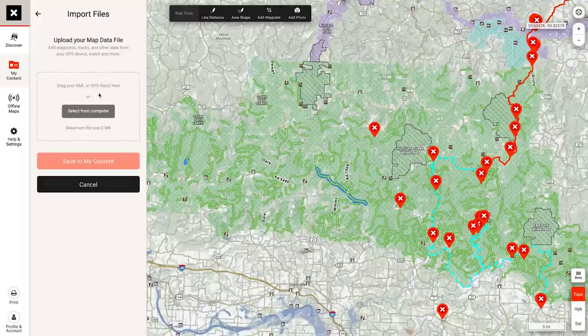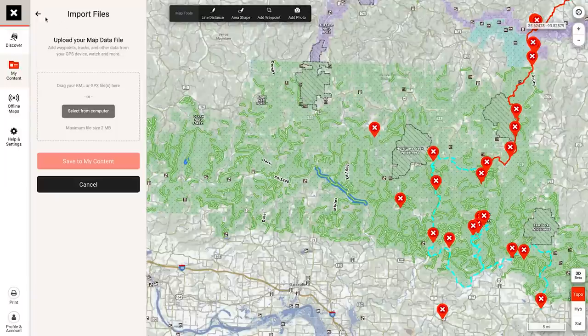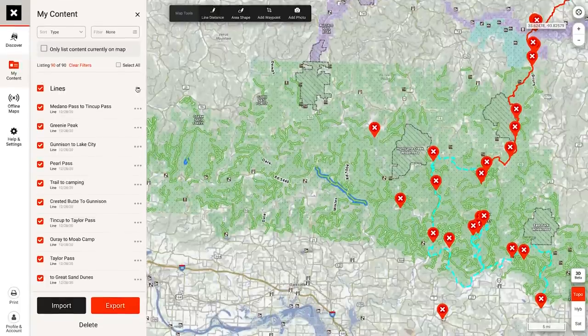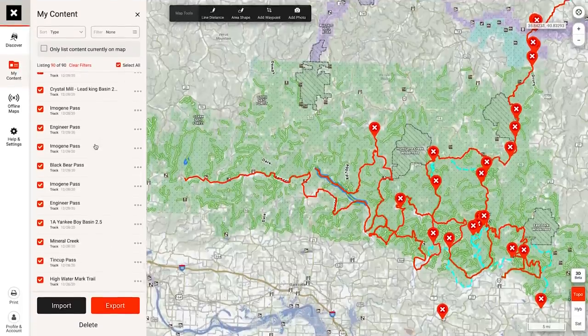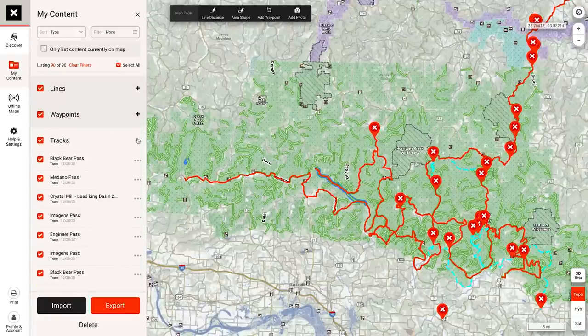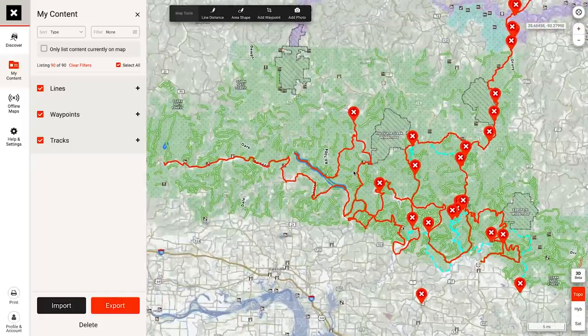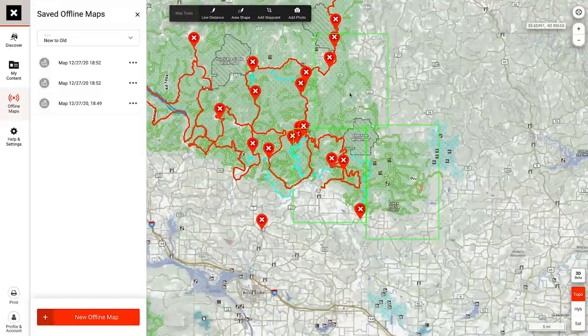And here's where you can import files. Select the file from your computer, run it, upload it. And you can export files by this, and you can select what you want to export. If I've got all these things toggled on, then I'm going to get all of them exported. I have to go in and turn off and on what all I want to export as a GPX file or a KML file to share with somebody. Over here, we've got our offline maps, and you can see these green highlighted areas. These are areas that I've already got downloaded, and then you've got a help setting.